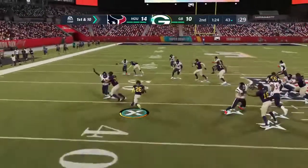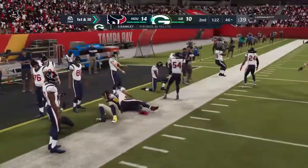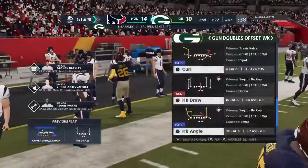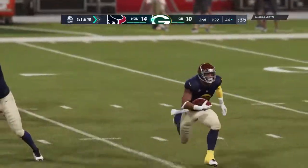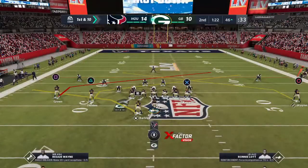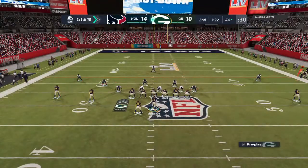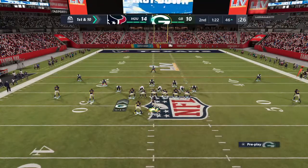On the draw, this is Barkley. And he'll take this to the other side of midfield before going out of bounds. 11 yards and a Green Bay Packer first down. What makes a draw play like that successful? Well, we did see where he made the first wave miss, and that was a big part of it. But a lot of it is just being actors back there, making the defense think it's going to be a pass.